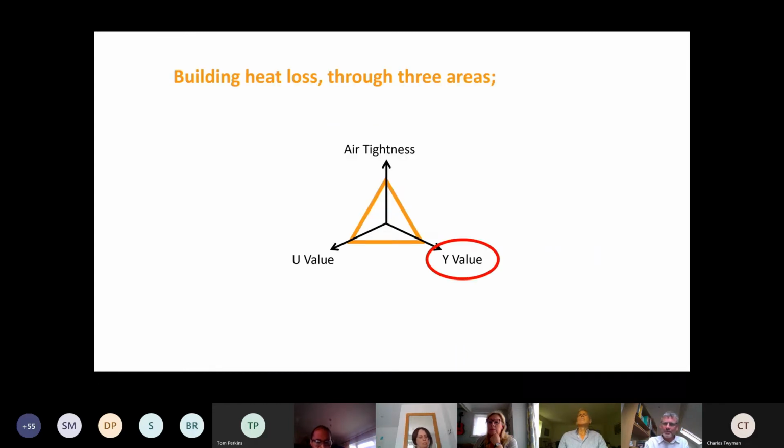And Y values. Sorry, I'm assuming everybody knows it, just in case you don't. So U value, like I said, is for primary areas, so a wall, a roof, and so on. It should include all the repeating thermal bridging. A roof is a good example of this. In a roof, you've got rafters, so pieces of timber. You've then got gaps between the timber, which are usually filled by insulation.